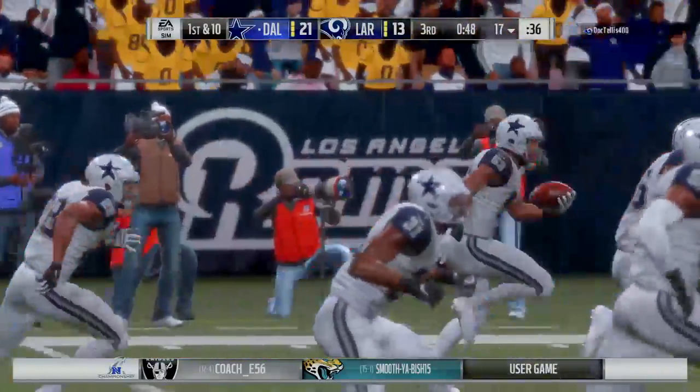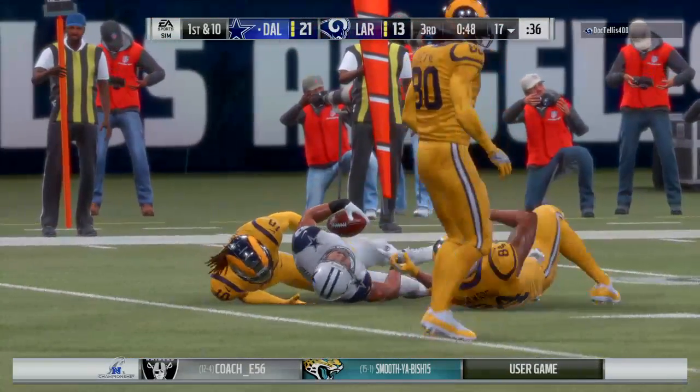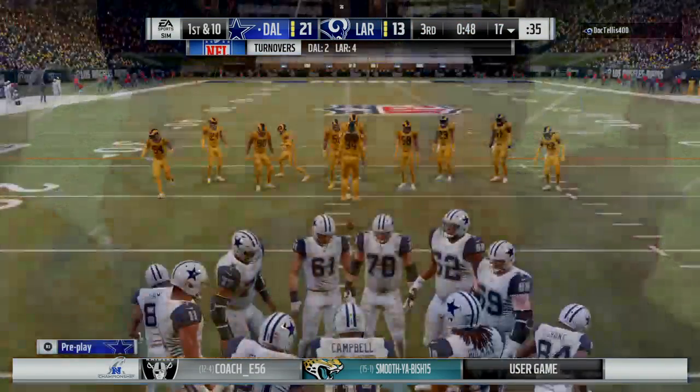Okay, partner, no surprise to you. I'm going to look at this from the defensive perspective. In the rain, you have to be more cautious trying to cover passing routes.